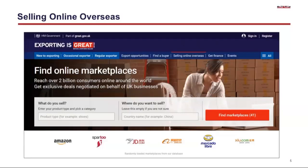This is what the Selling Online Overseas tool looks like. It's basically a marketplace finder where you can search by product type and country which you are interested in selling to. The tool will then show you a list of marketplaces in that country which are potentially relevant to your business. The search results explain how the marketplace works with seller fees, payment info, any translation help, and provide a form for you to fill to join a marketplace directly through the Department for International Trade, allowing you to take advantage of any relevant DIT special offers, or a link to apply to the marketplace directly.